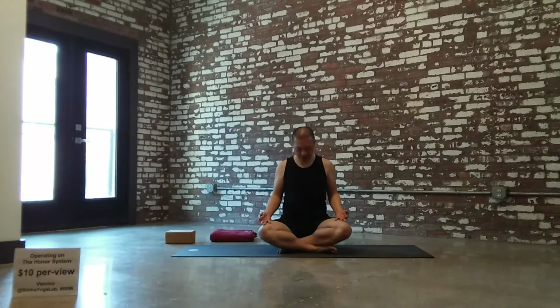Big circles with the head in one direction, ear to one side, roll back, opposite side, roll to the center. Take a few more rounds in that same direction. Chin back to center again, pause. Opposite direction. And then back to center again. Lift the chin parallel to the floor and meet your spine.